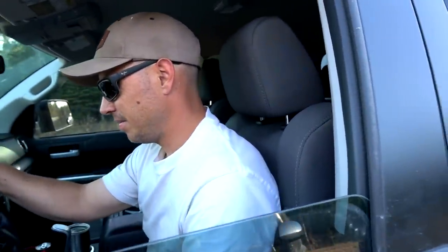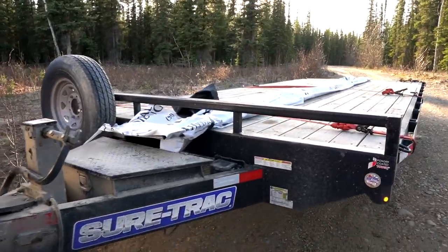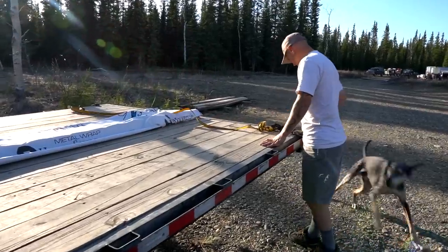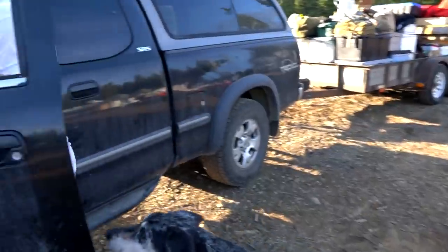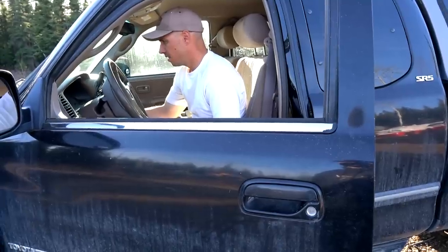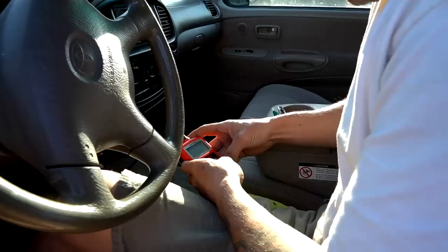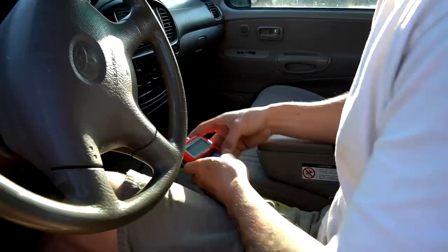Good job. How was your trip? I heard you about a quarter mile ago. The reason I'm in the way is the truck won't start. Why won't it start? I don't really know. I went to put it in reverse. No codes found. Let's pop the hood.